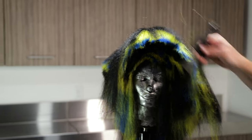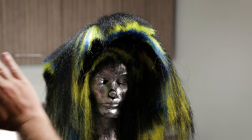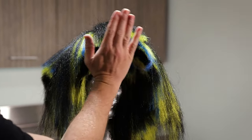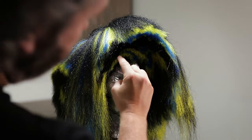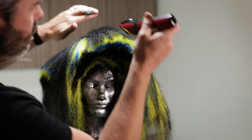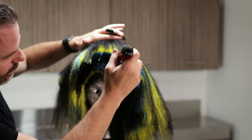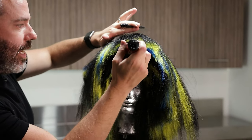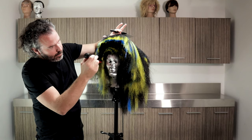As I start to clipper it, because I usually clipper, you can use a scissor, but when I clipper it, you can start to see a lot of that texture, and you can start to see that color coming through. And I comb it with a pick to smooth any of those unwanted pieces out.